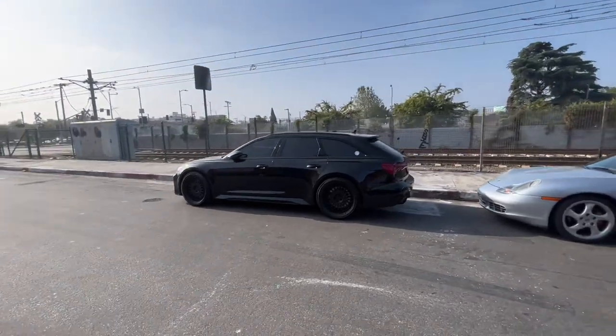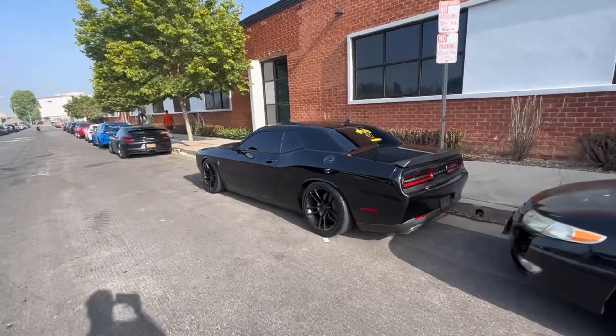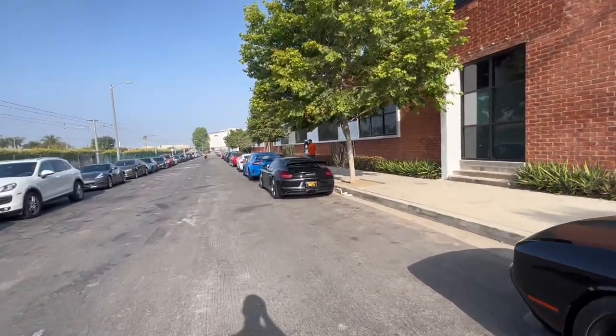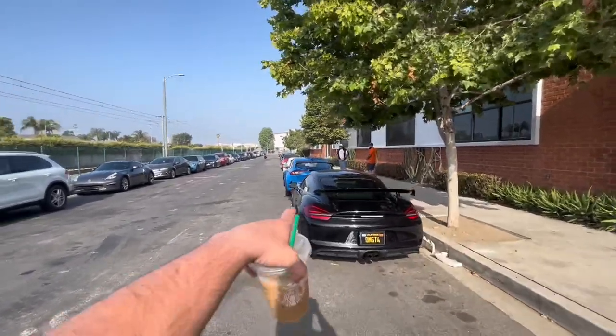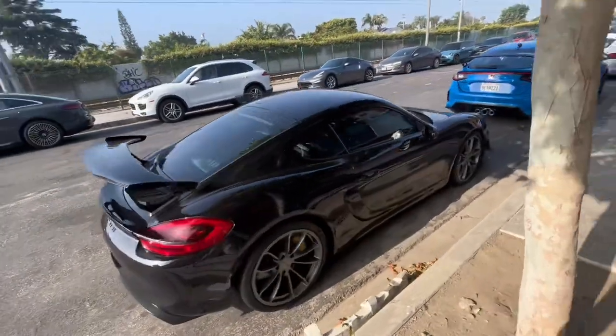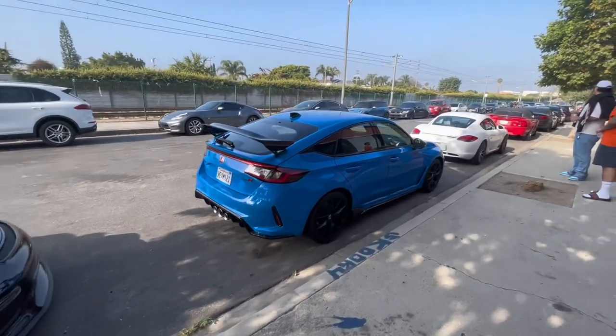Today we're at Cars and Coffee. It's Audi Reagan's pretty sick. That shit is clean. Got a little snack pack. Porsche. That shit's pretty clean. New Civics. That shit's wet though. Type R.